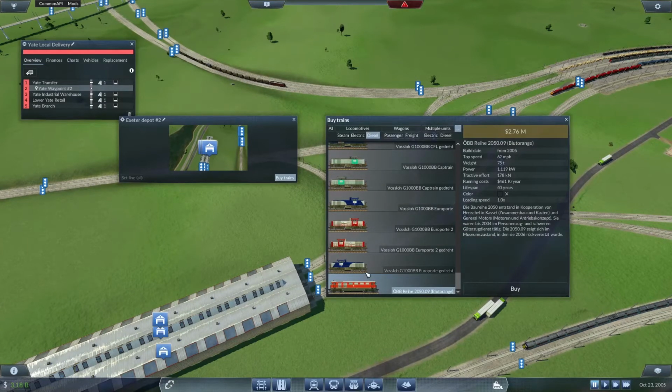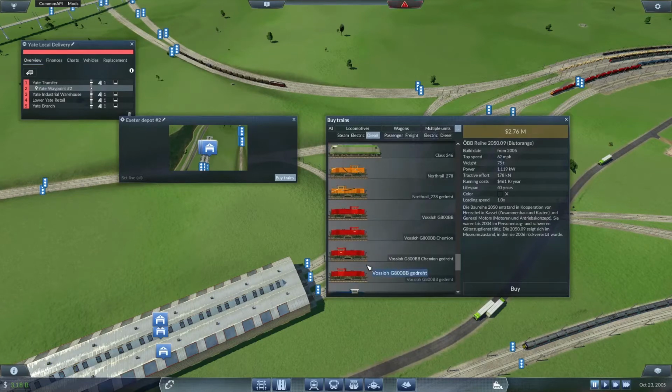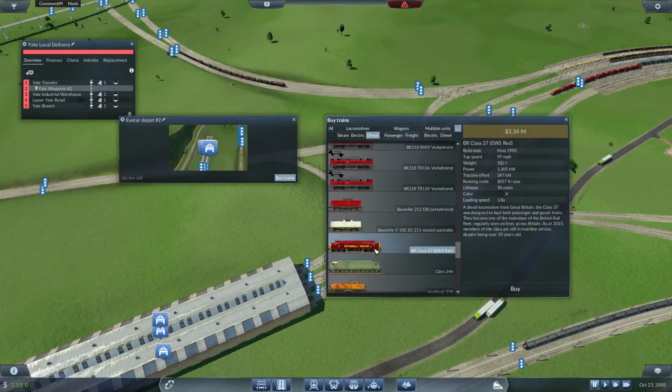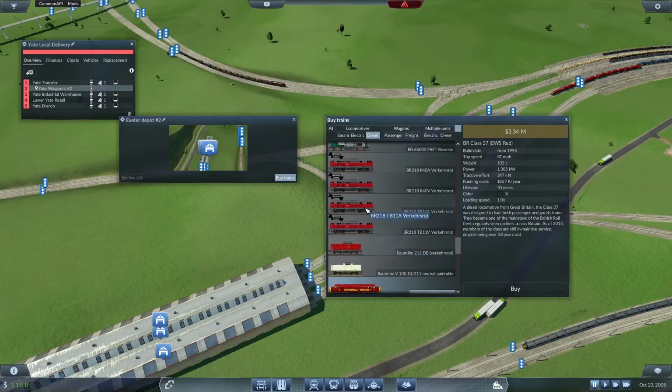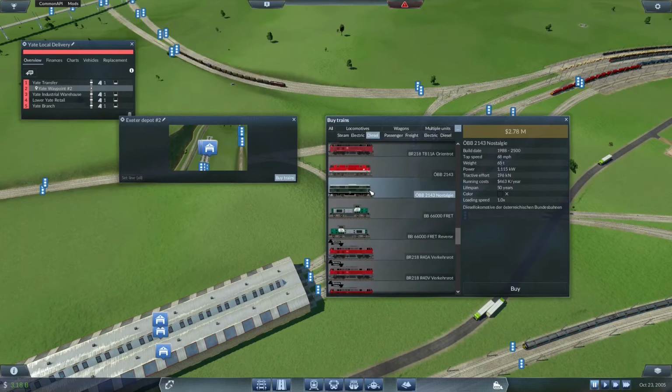The Austrian 62, I think I'd want it to be a bit faster than that because this is quite a long route out to Yate. 99, that's very fast. Because I really like these Bundesrail 218s. They're good speed, nice power, and they're not that expensive to run.